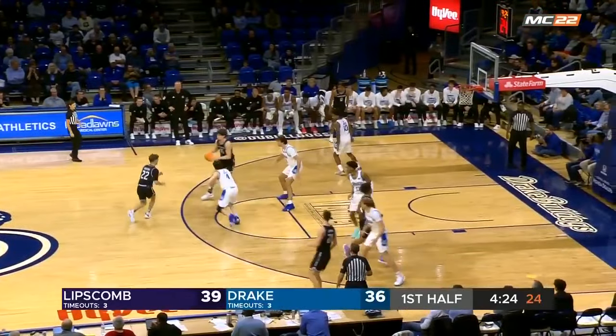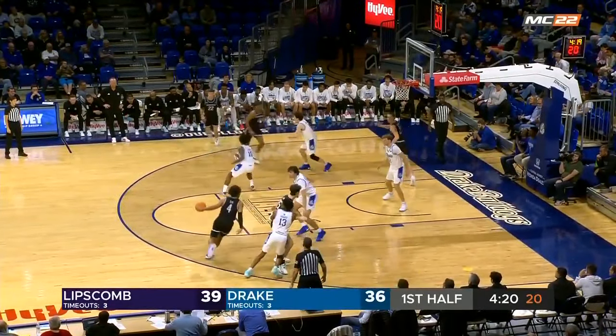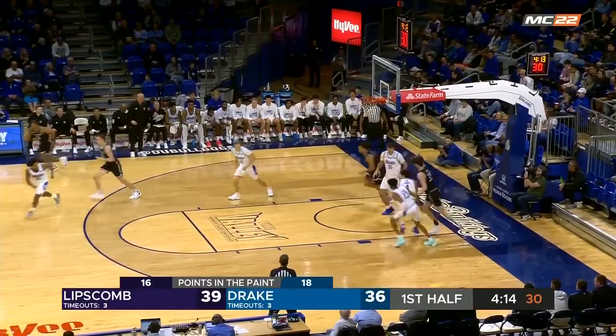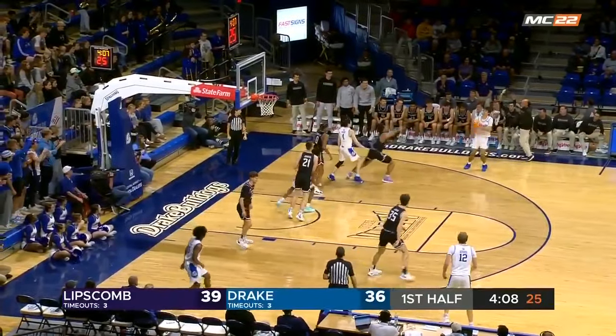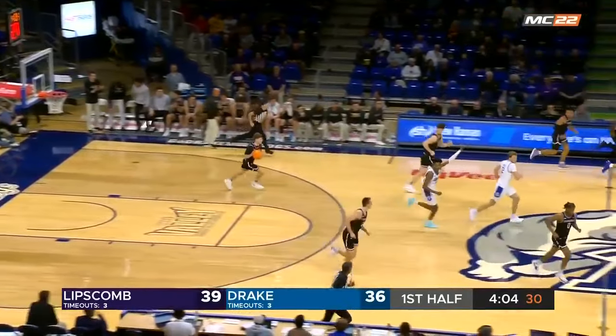The Lipscomb lead is three as Anderson feeds to Osmond, a junior from Kimberly, Wisconsin. His boy down the lane, taking it to the rack, but having to give up the shot. And the rebound is taken by Enright, who missed five weeks preseason with a knee injury, able to bring it up. Northweather looks for three, and the rebound is cleared once again by Anderson.